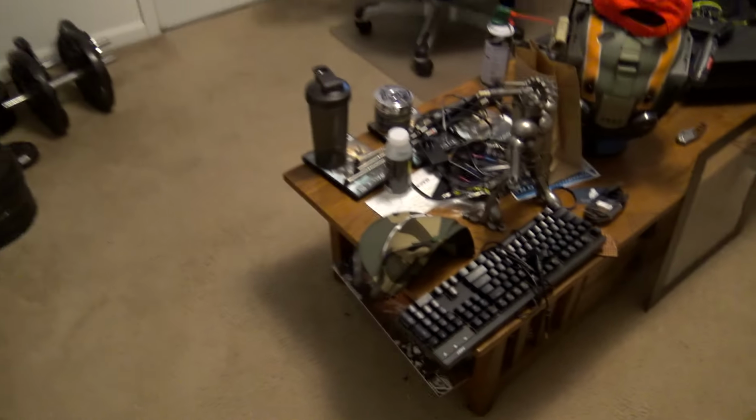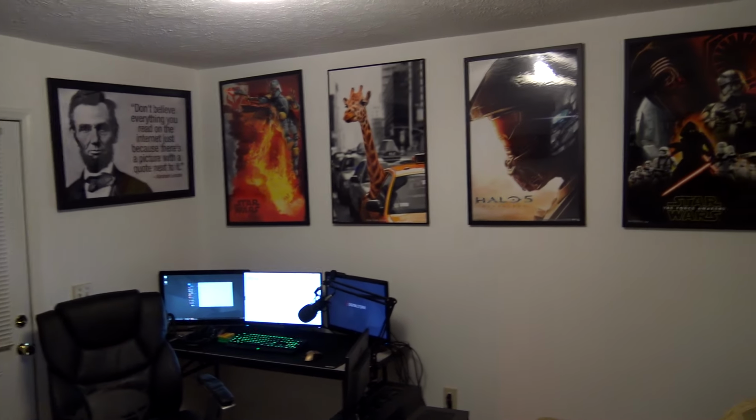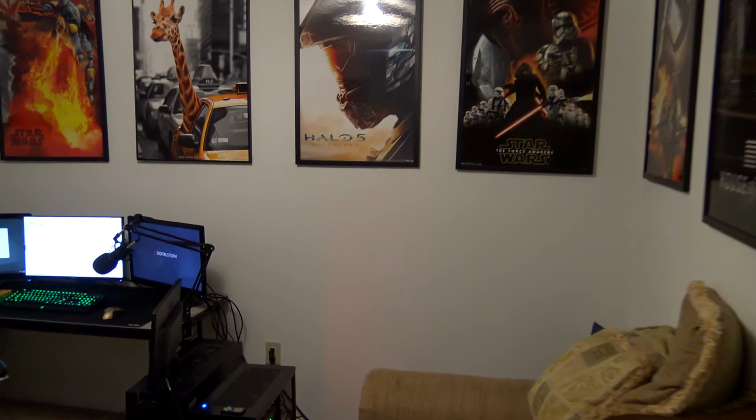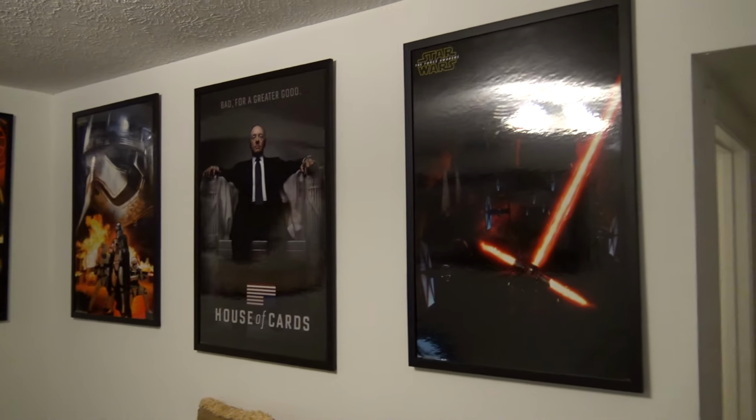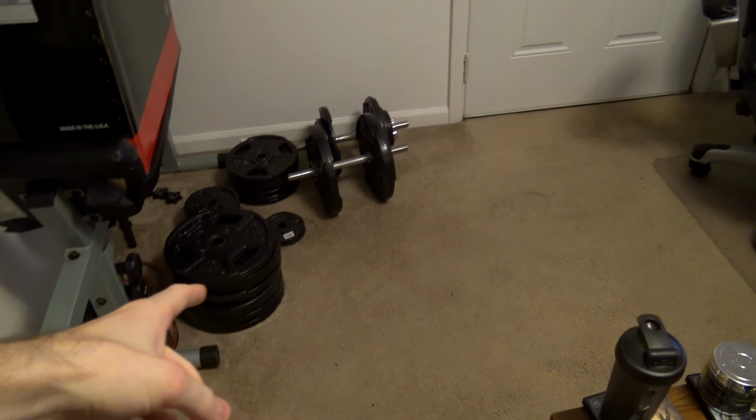So anyway, hope you guys enjoyed the gaming setup. I'll show the full room because I think that's kind of valid. Now, pretty happy with my little nerd cave here with the posters and the YouTube 100K and that big box and my weights that I've been getting a lot of use out of, make some gains.